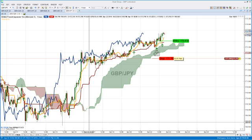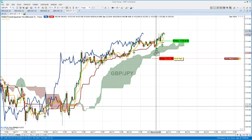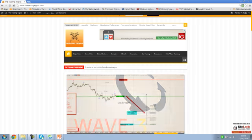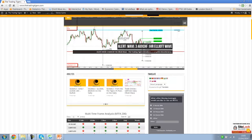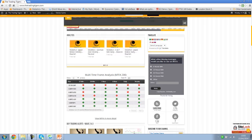Okay, so today I took a trade on the Japanese yen based on our tool, and I used the Ichimoku strategy. So let me go to the tool that the Trading Tigers have developed. It's a free tool on our website. You can go to tradingtigers.com, and this is our tool called the MTFA tool, multi-time frame analysis.